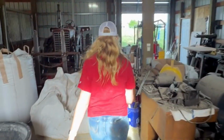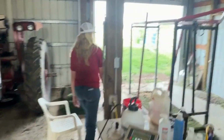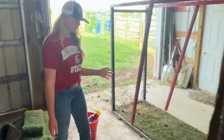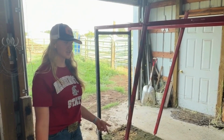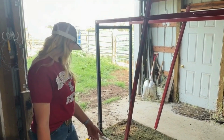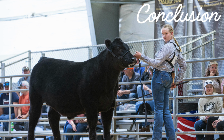On this side of the barn, there's the holding chute. It's kind of a mess right now with hair because I've been clipping my steers for the jackpot. There's a fan for them and me when we get hot, because it gets pretty hot here inside.